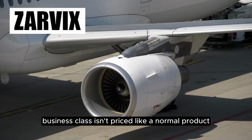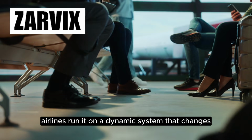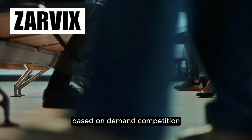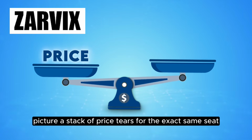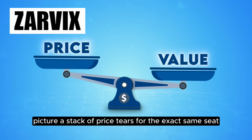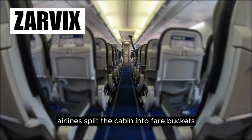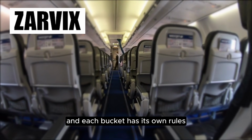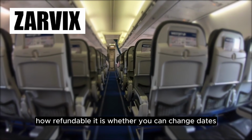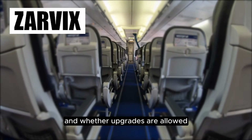Business class isn't priced like a normal product where there's the price and that's it. Airlines run it on a dynamic system that changes based on demand, competition, and who they think is buying. Picture a stack of price tiers for the exact same seat. The seat doesn't change. The tier does. Airlines split the cabin into fare buckets, basically price levels, and each bucket has its own rules: how refundable it is, whether you can change dates, whether you earn full miles, and whether upgrades are allowed.